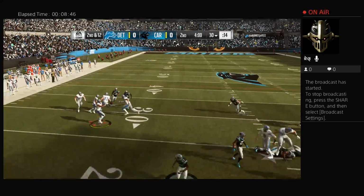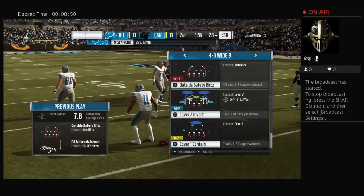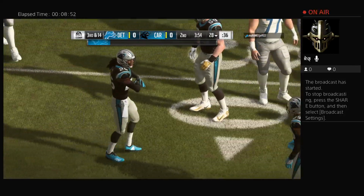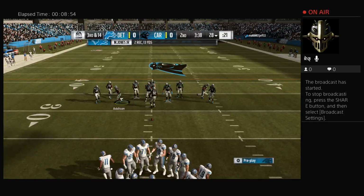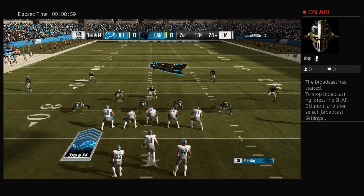Stafford. The left side completion to Jones. And he'll lose yardage here, going down back at the 28. This will be a 2-yard loss on the play. And that'll force upon him a 3rd and 14.